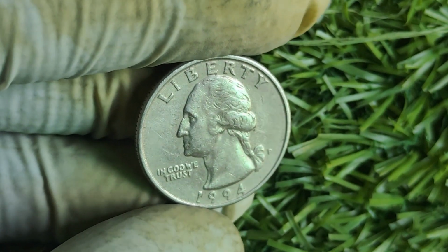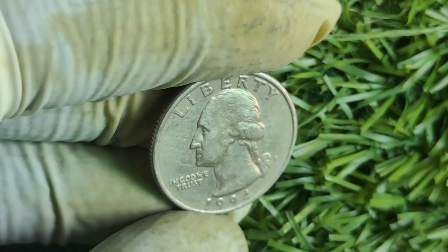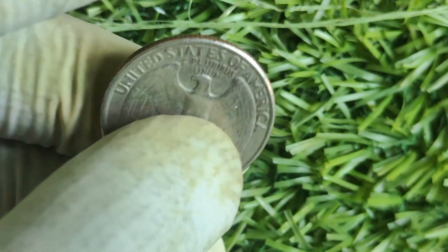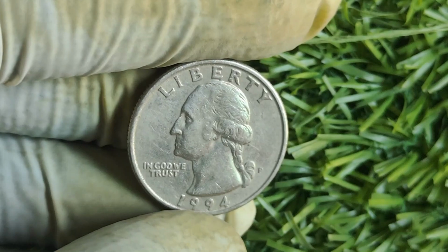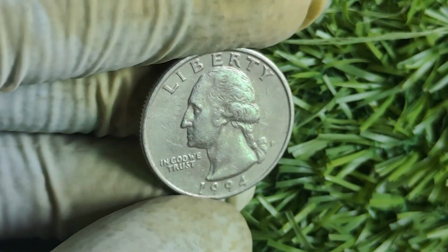You might be wondering how you can sell your 1994 P quarter if you think you have one. The first step is authentication. Reach out to a professional coin grading service such as PCGS or NGC. They will evaluate your coin, confirm its authenticity, and assign it a grade.